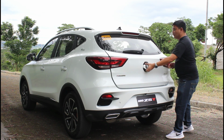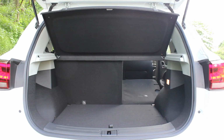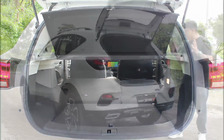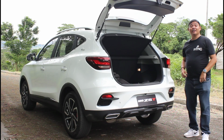Opening the trunk is done manually, but it's very light and it reveals 359 liters of cargo space, and you can double that by folding the rear seats because they fold 60-40. The load lift also isn't too high, so it's easy to get belongings in and out of the trunk. Now let's go check out the rest of the interior.